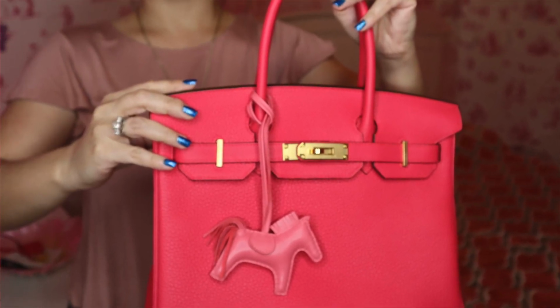Sometimes I put the twilly on the handles, but this bag I never put any twilly because I just love the look of the bag with the rodeo right now, and the color is already bright. I don't want too much going on with this bag. It also comes with the clochette, which I always keep in the dust bag and leave at home. You can hang it on this bag as well, but since I already have the rodeo charm, it's gonna be too much if I put them together. And also because of the lock, it may make the bag heavier. It comes with the two keys in here.